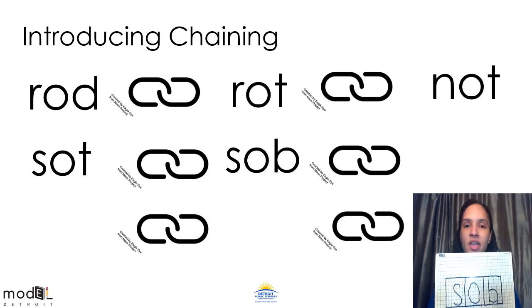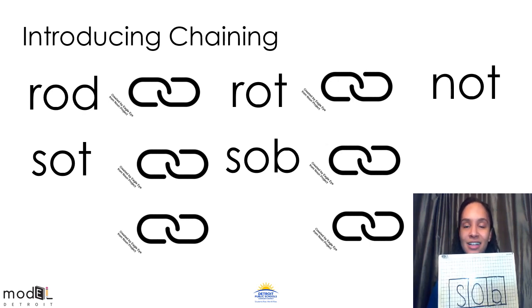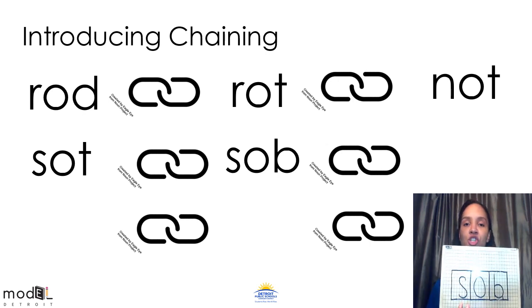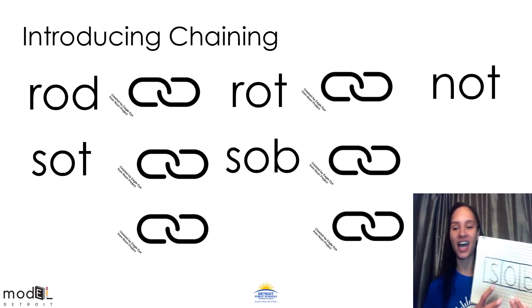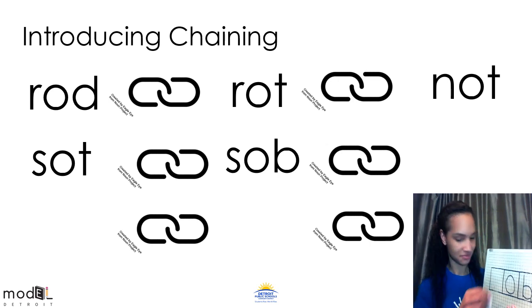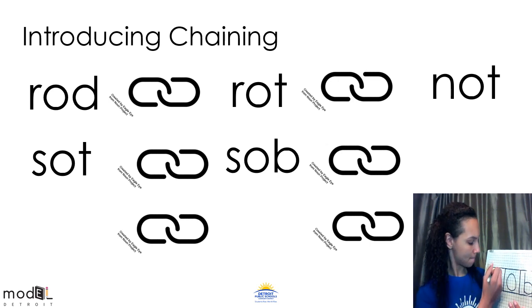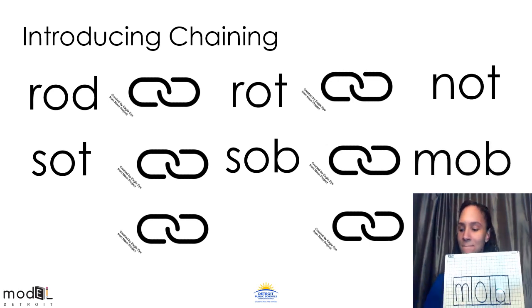So who can tell me, is s at the beginning, the middle, or the end of this word? Great job! S is at the beginning. So we're going to change our s to an m. What letter am I changing this to? M. Great job! So let's practice that. Let's take away our s and change it to an m. M.